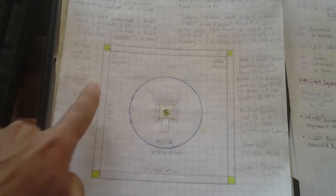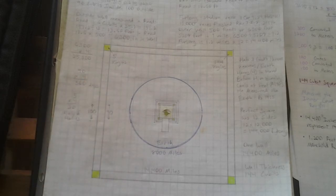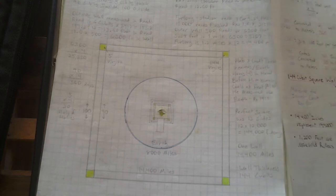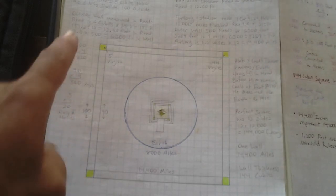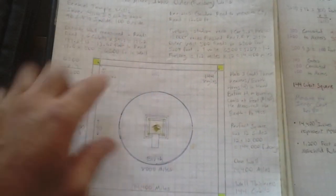Marked right here, 90 times 4. You see that? Where here, it was 365 meters. Amazing. So that's why these things, guys, are right. These are the correct measurements, okay? So those are the cubits in Ezekiel's wall.